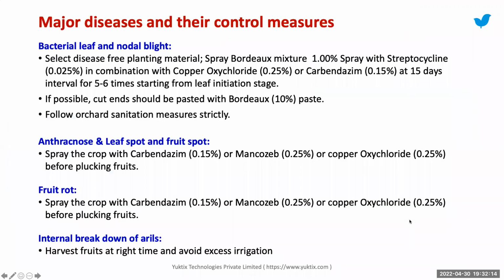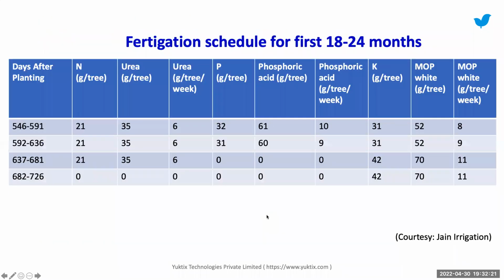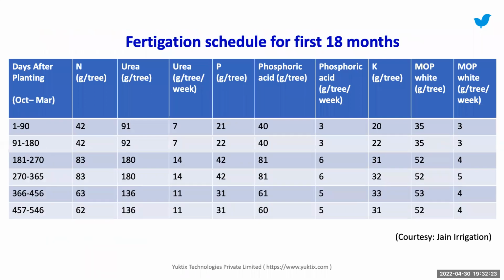This is an example of a fertigation schedule worked out, courtesy again to Jain Irrigation. So, the nitrogen that should be given per tree in grams, depending on the days after planting, has been given. This also we'll share through hard copy.